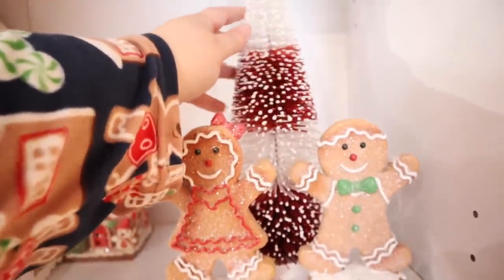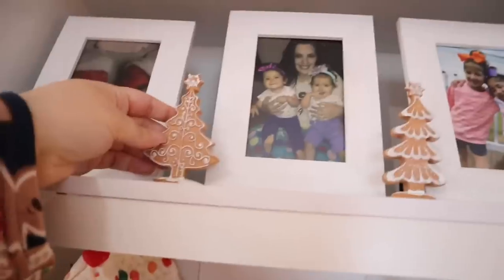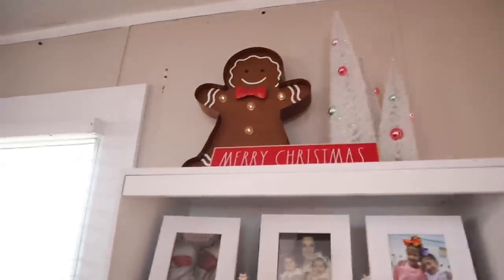See, this is the downside to doing this so late in the game. I can't remember where half of this is from. I do remember these are from one of you guys though. You guys found these at what, Family Dollar? I think that's a Family Dollar sticker. And they were just what I was looking for to go up there. Got that gingerbread from the Hobby Lobby, that from Ross, and that Merry Christmas sign from TJ Maxx, I think.